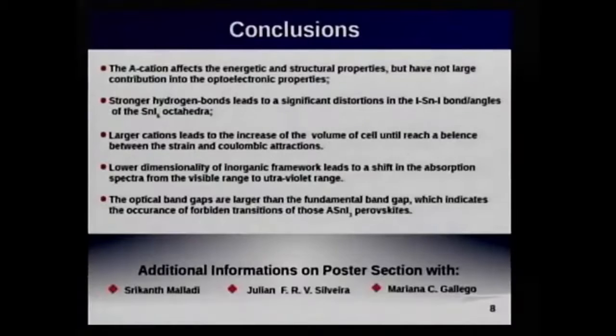When you increase the size of the cation, it tends to increase the volume of the unit cell, and when you decrease the dimensionality from three-dimensional connectivity to lower dimensional connectivity, as in the case of hexagonal structures, you have a shift of the absorption coefficient from the visible to the ultraviolet range. Thus, the perovskite structure is a good structure for solar cells because it can harvest solar energy over a wide range, which is interesting for solar cells.